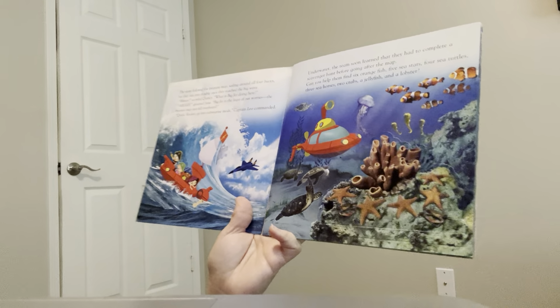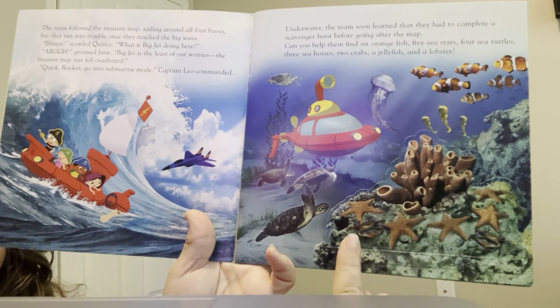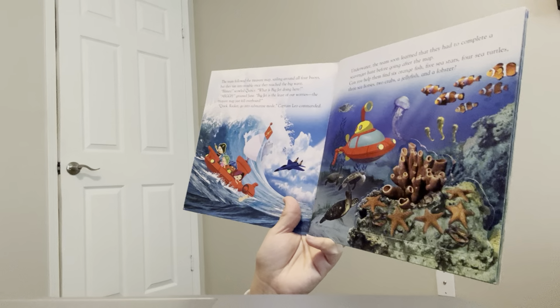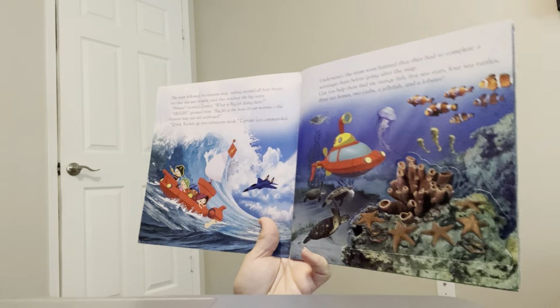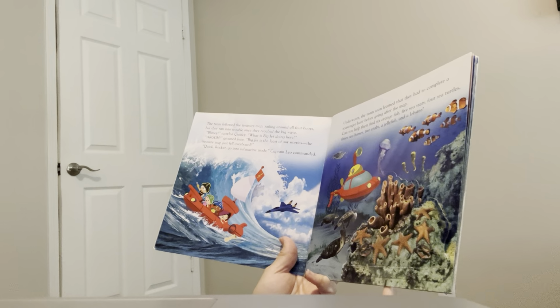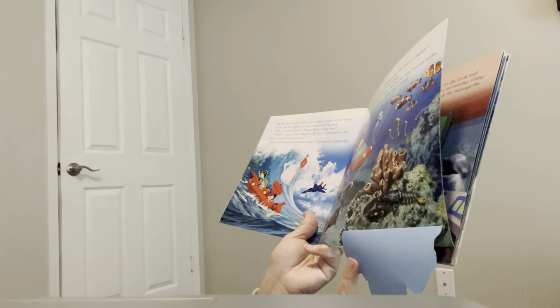2 crabs. Do you see the crabs? 1, 2, and a jellyfish and a lobster. There's the jellyfish. Where's the lobster? Do you see a lobster? Is that the lobster? We found them all. Good for you. High five.